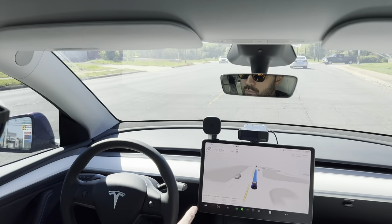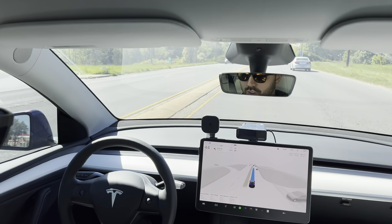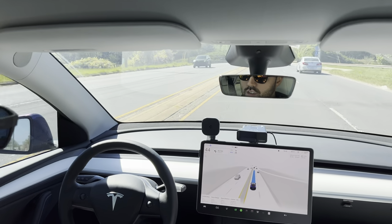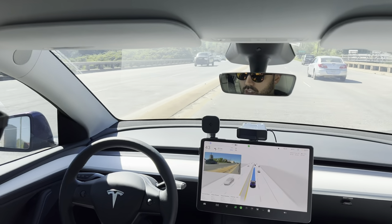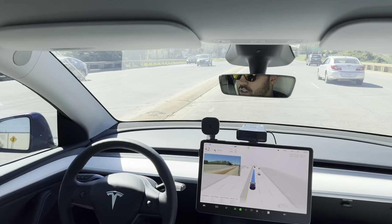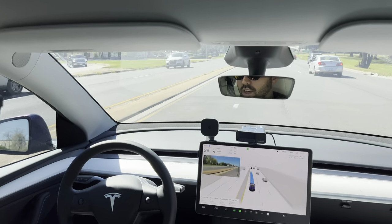Really poorly marked lanes here. You can barely even see the lane markings, but it was able to get over just fine. Might be having a left turn. It's doing the wiggle again.